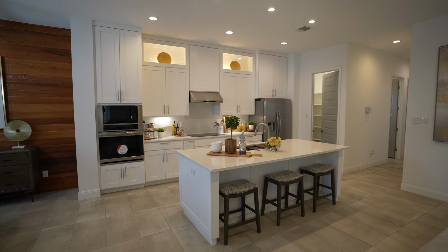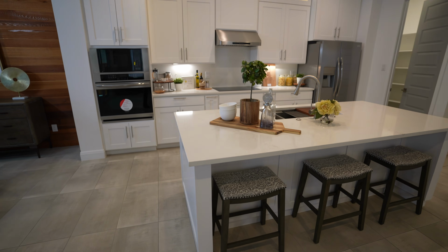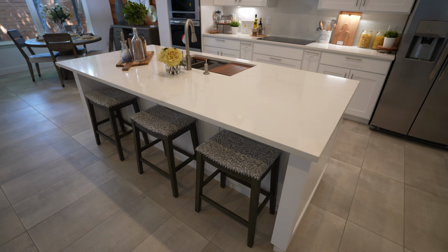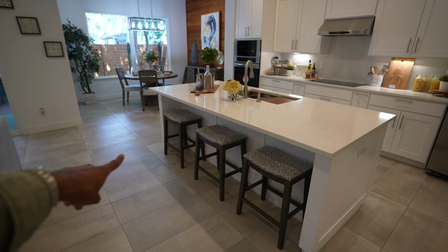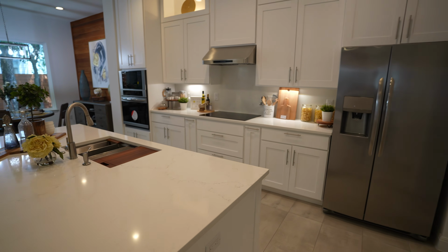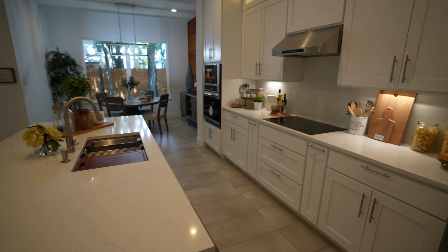And right across is going to be the kitchen. So really good sized island. This is probably going to be about 9 or so feet wide. You definitely have enough room for 3 stools, as you can see. This really gorgeous countertop that I am digging.